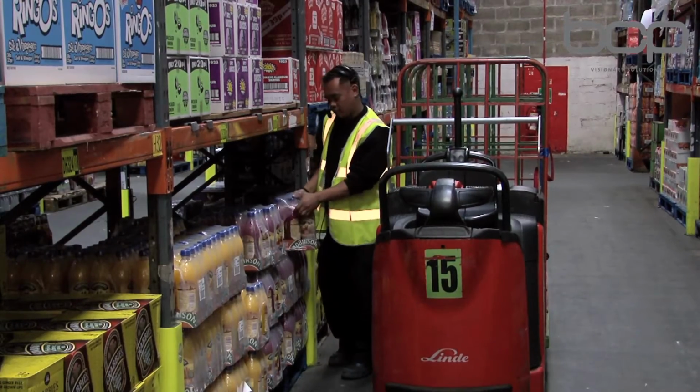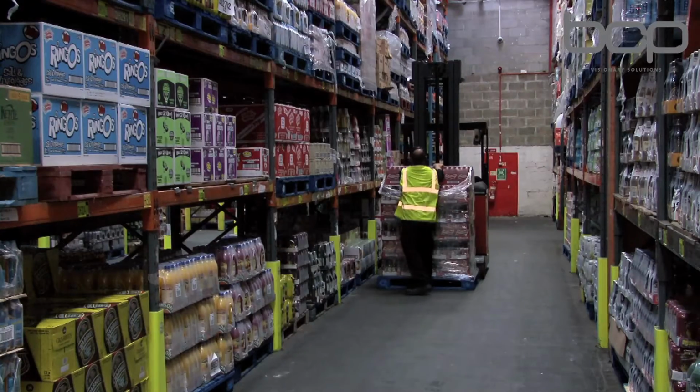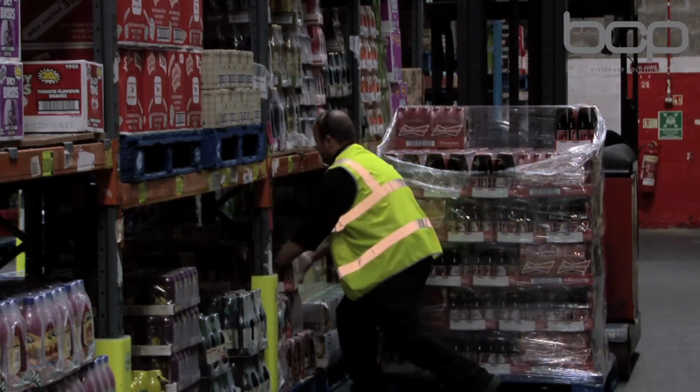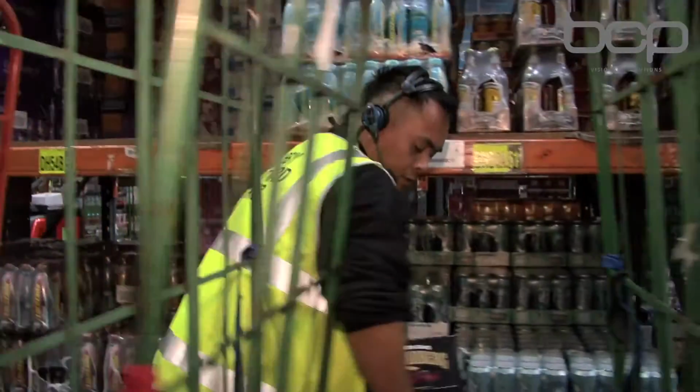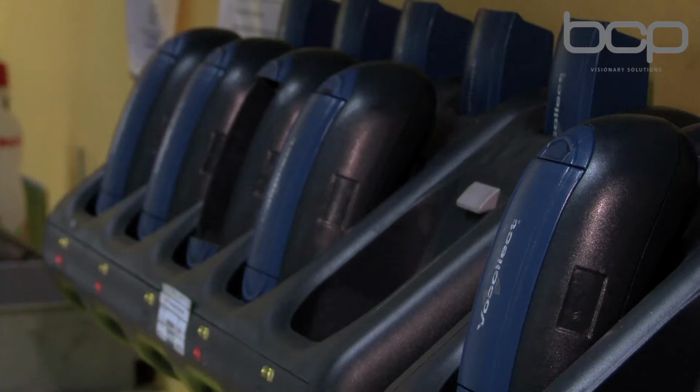Picking rate has improved by 25%. We're now seeing the pick rate rise from 120 packs an hour to around 150 packs an hour. The initial voice training takes only a couple of hours and after 2 to 3 days an assembler is up and running and assembling on his own, compared to on the old labelling system where training would take up to 2 weeks.